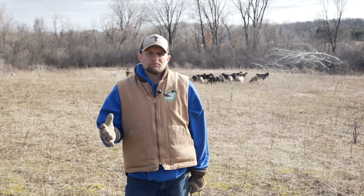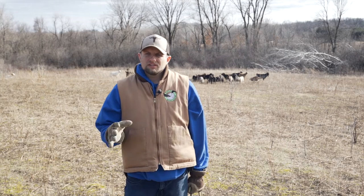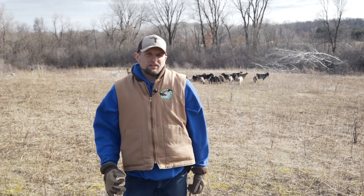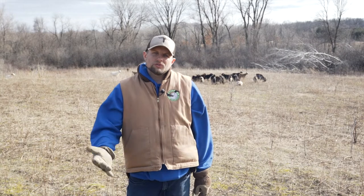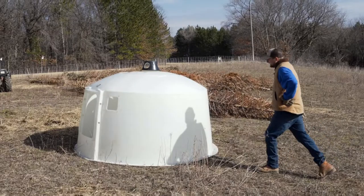And what I like to do on the really cold days is go out and just kind of monitor, see how well they're feeding, see if any of them are hanging off alone, try to see if any of them are excessively shivering, and just those type of things that you can watch for and know that those animals need to be brought back closer to home and not out working on the land.